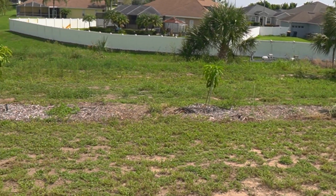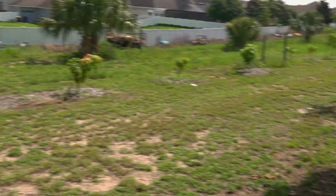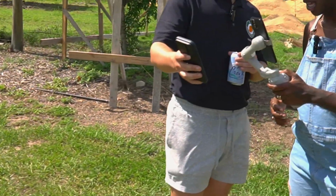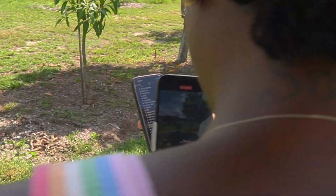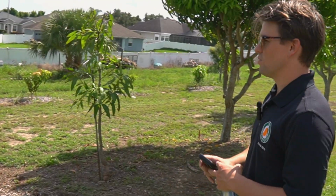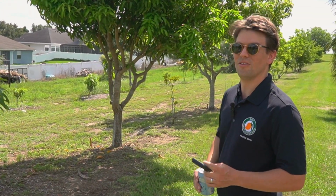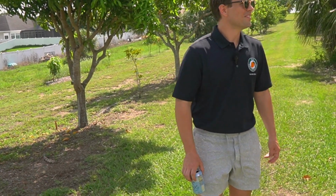I've been keeping a list of all the ones that I have planted right now in alphabetical order, just so I can keep track of what I have and what I don't have. And there's a mango festival happening at the end of this month down in West Palm Beach. So that'll be fun to go to. Me and my wife will be there.